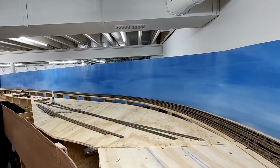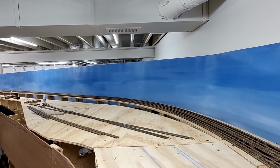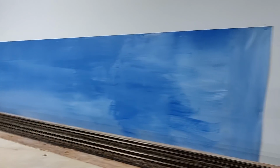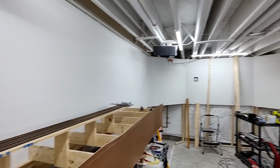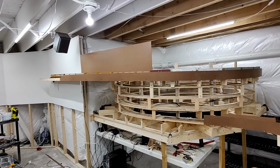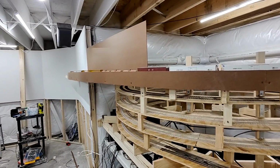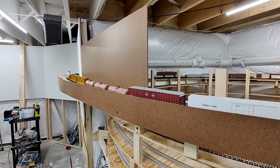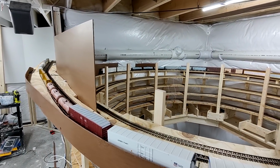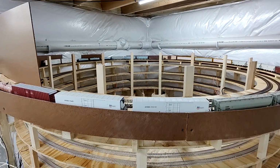So that's all we have for this week's update. Glad that the Helix is completed, and looking forward to extending the main line through Evanston. So should have some bench work, maybe some track done by next week. Probably just bench work. But thank you so much for watching. Have a great Memorial Day tomorrow. And everybody take care as always.